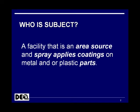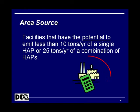Who is subject to the NESHAP? The simple answer to this question is facilities that are an area source that spray-apply coatings on metal and/or plastic parts. Now I need to define those bolded terms: area source, spray applies, coatings, and parts. This NESHAP applies to coating operations that use relatively small quantities of coatings.